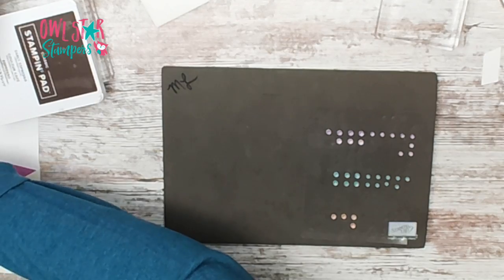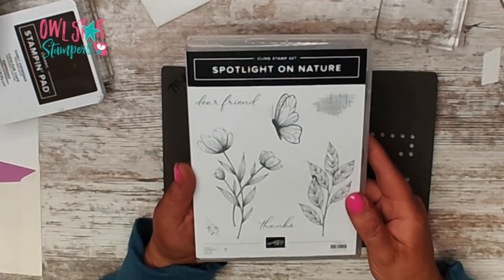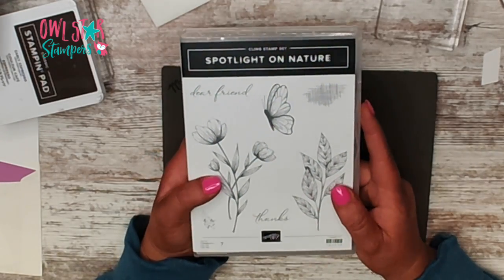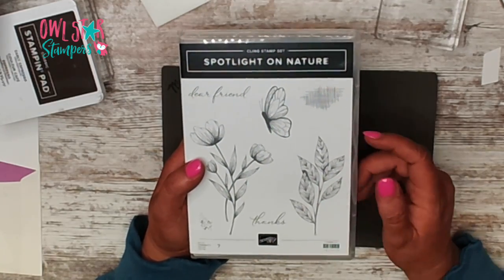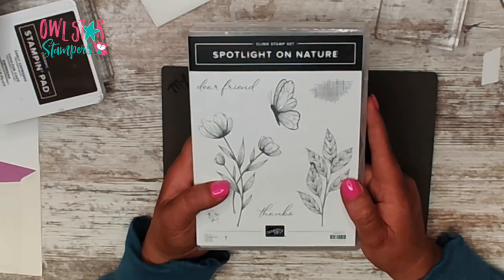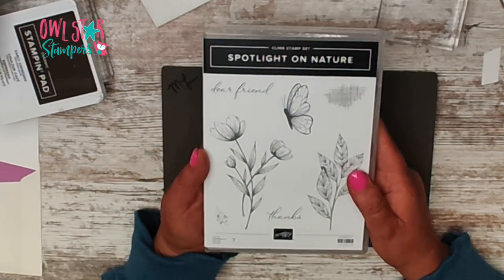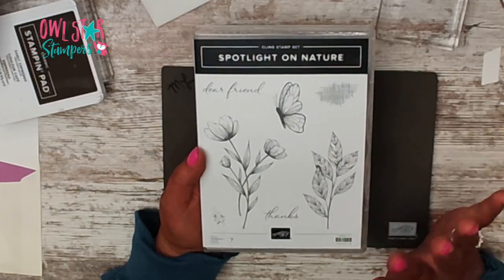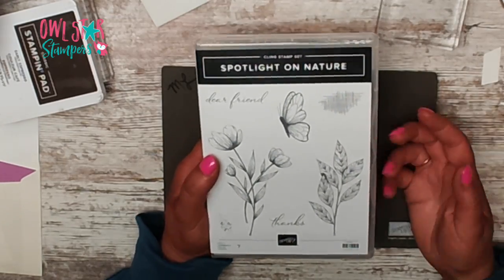Our last card is going to feature another new stamp set called the Spotlight on Nature. So this, I'm only using the stamp set on this. This is also a stamp set I featured in the spring retreat, and I included the stamp set in that class. The stamp set is $23, and you will make 4 beautiful cards. This also comes with some incredible dies, but they're all circle shapes. So you might want those, but I included the stamp set in the other. So just a little FYI. But I wanted to use a stamp set on the next card.